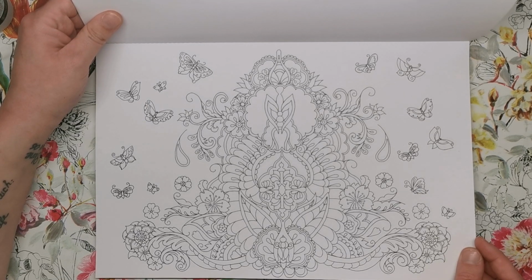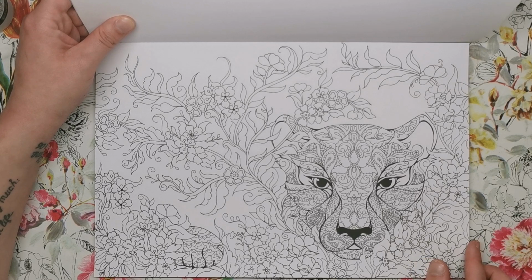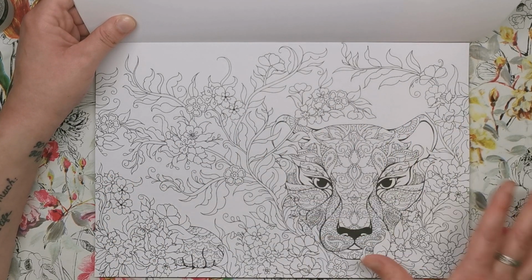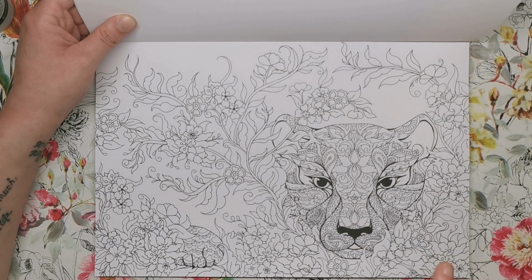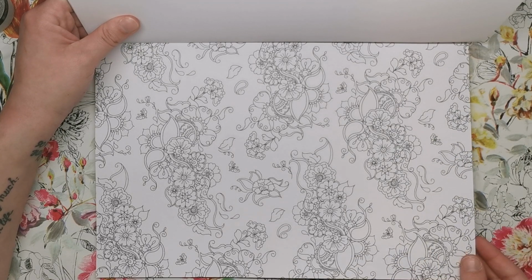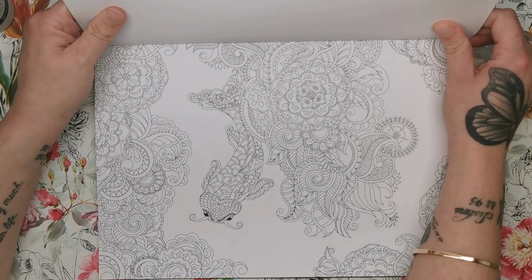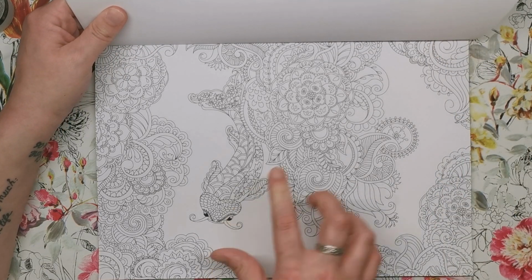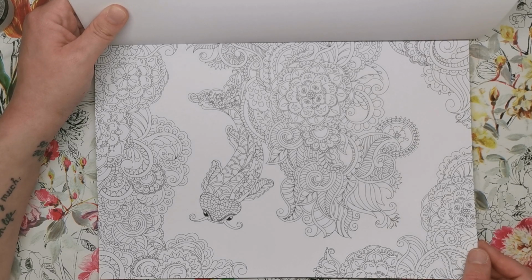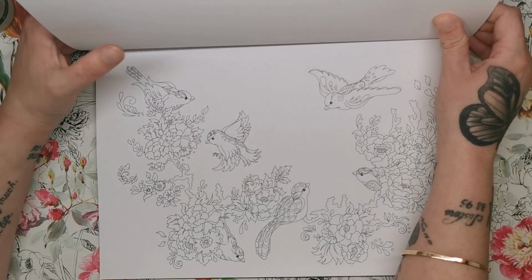So we've got another paisley design here, which Masha is kind of famous for, and then we've got this lioness just nestled between the branches and the woodland. I just love how it creates a sort of camouflaged look. We've got a wallpaper design here with floral paisley motifs, and then we've got a koi carp design. Again, lots and lots of detail on this one, but I shouldn't think you'd need your fine liners really, because of that large scale format. It's going to be easier to get into.